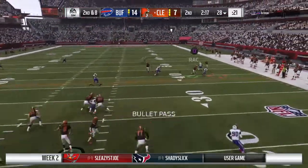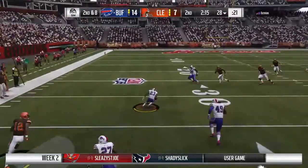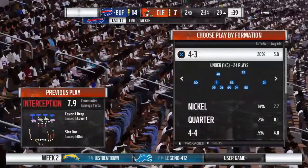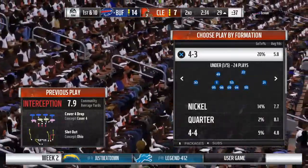Mayfield now on second down. And he fires one that's intercepted. Picked off at the 35. And he'll bring this one back to the 29.